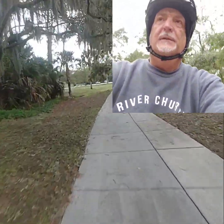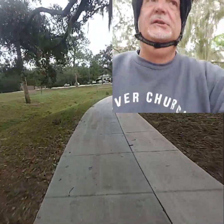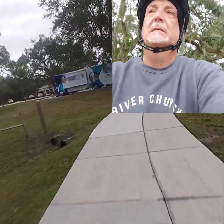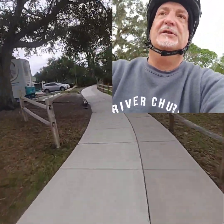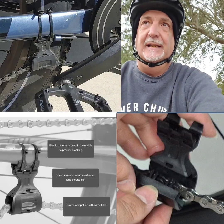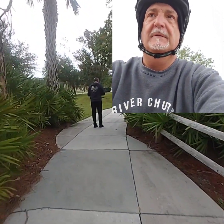And the one thing I put on a couple days ago, I'm not sure what you call it. It's like a chain tensioner or a rear chain guide. So what it does is it takes the slack in the chain and pulls it up. I have it mounted to the chain bar, which is above the chain.